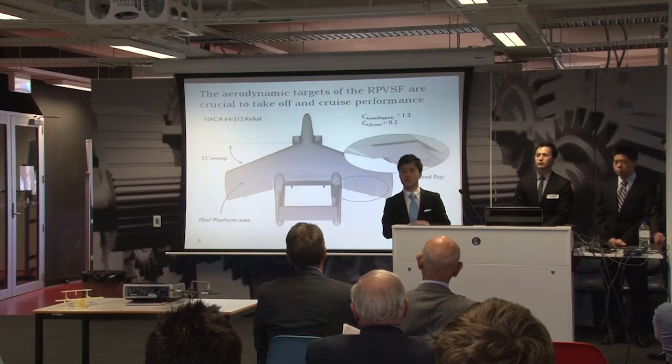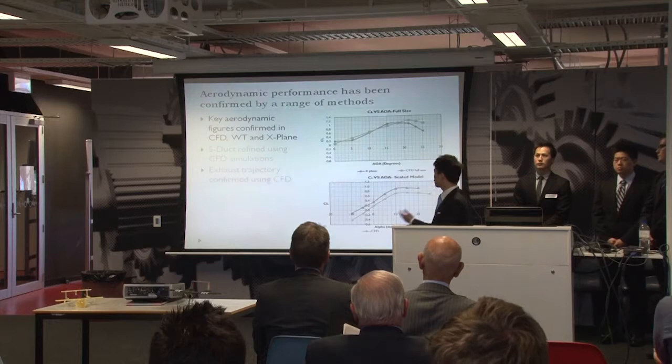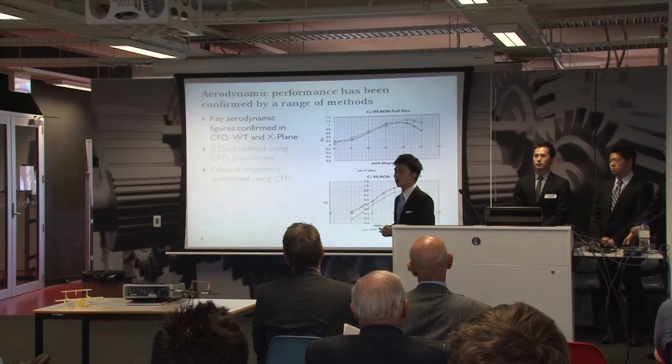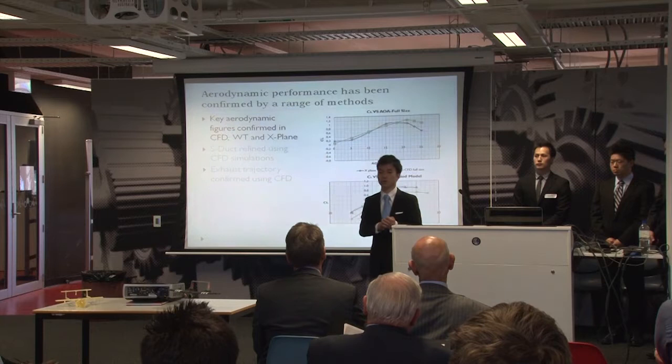The aerodynamic performance was assessed using the wind tunnel, CFD, and X-Plane. Using X-Plane, you can see the lift coefficient is in fact a bit lower than what had been predicted in the CFD, but at a cruising angle of attack of 2 to 3 degrees, the values predicted by X-Plane and CFD agree with each other. In the wind tunnel, the lift coefficient is a bit higher, but still acceptable. But what we found very intriguing was that the drag was very high in the wind tunnel, and we speculate the source of drag was from the fuselage and engine inlet.